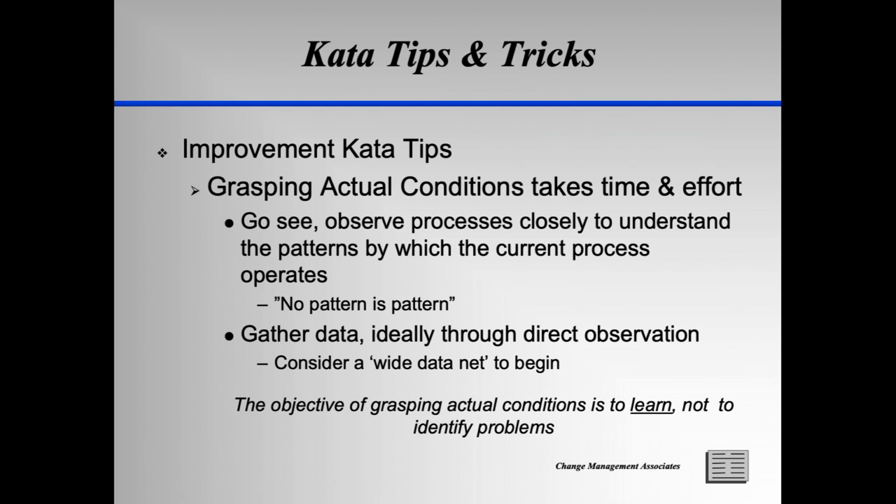Step 2 of the improvement kata is to grasp current or actual conditions. This is true of all improvement methodologies, whether it be value stream mapping, A3 storyboards, or the like. Nonetheless, we must understand that this is a skill that must be developed. Closely observing a process, collecting data from a process, these are all acquired skills.